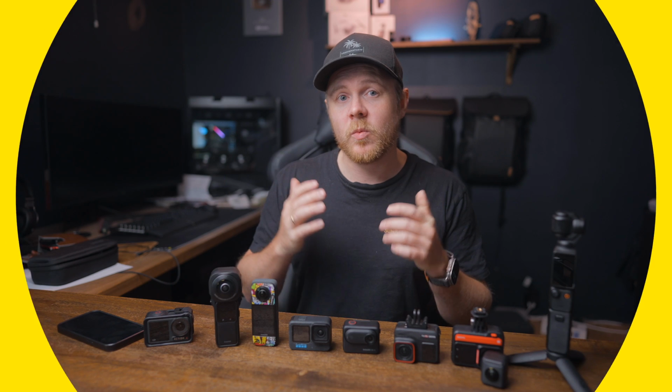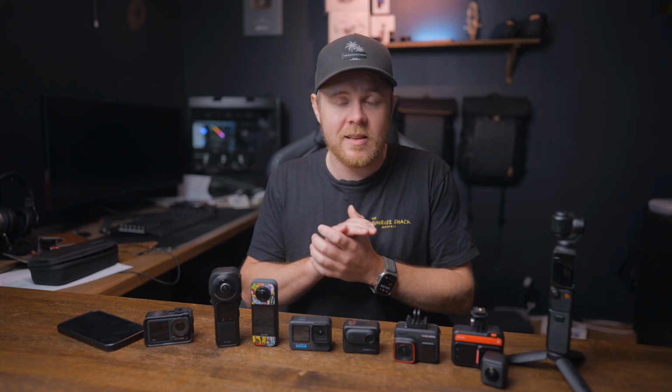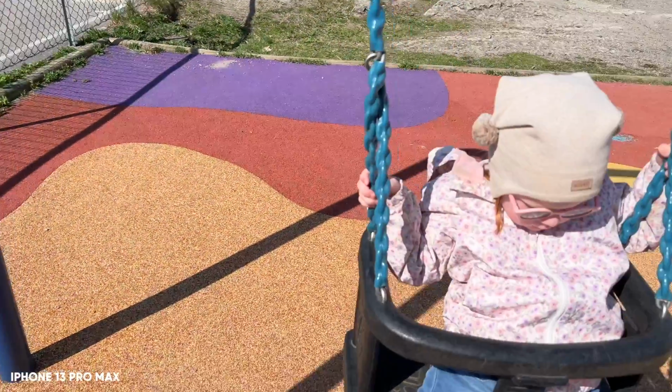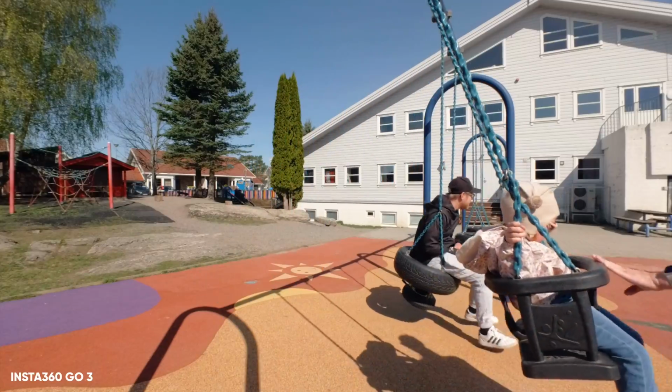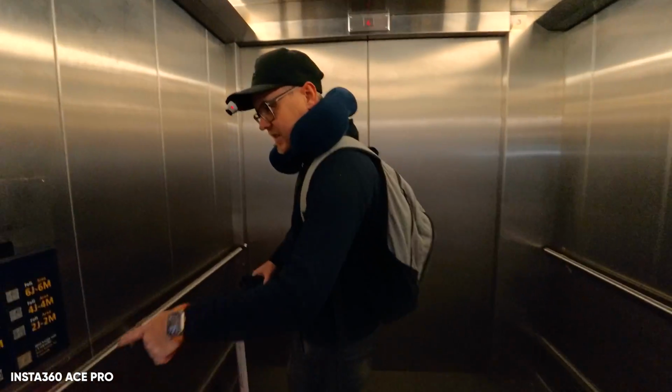Yeah. Now, when it comes to versatility, they all fit in your pockets and can be mounted in all different places. However, the Go3 has these magnetic back plates, and it has the smallest form factor, which allows it to be placed in all kinds of places without needing additional mounts or accessories.